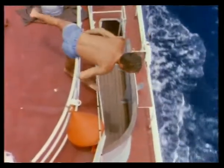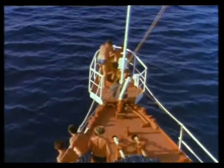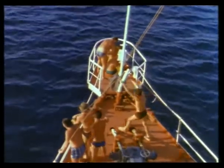Dauphins! Des dauphins! Voilà les dauphins! Venez, venez! No matter how often we see them, when a large school of dolphins comes to race Calypso, we crowd the rail.